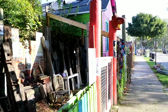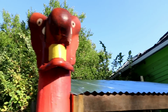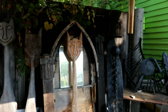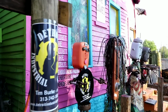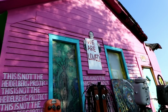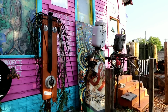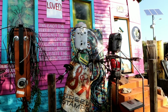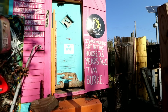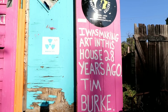And then when you get to the house, it's kind of cool because the house actually has a sign on it that says, "This is not the Heidelberg Project." Look in there. See if you check out the house. We are loved. Check that out. I was making art in this house 28 years ago. Tim Burke.